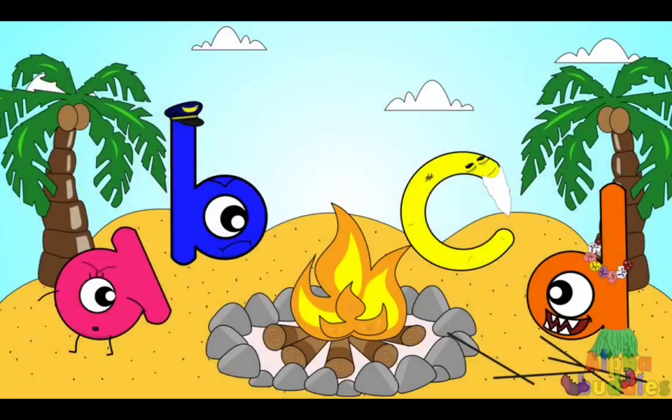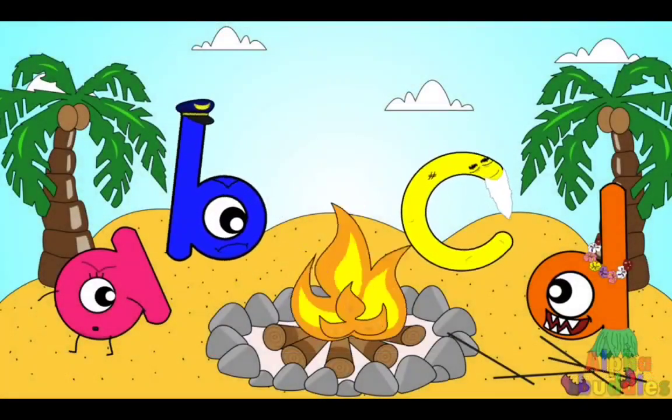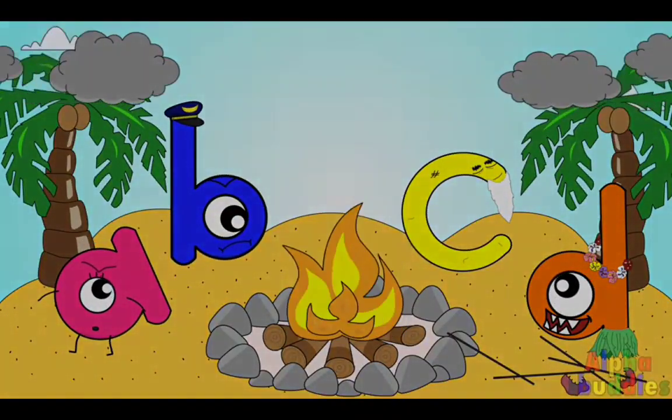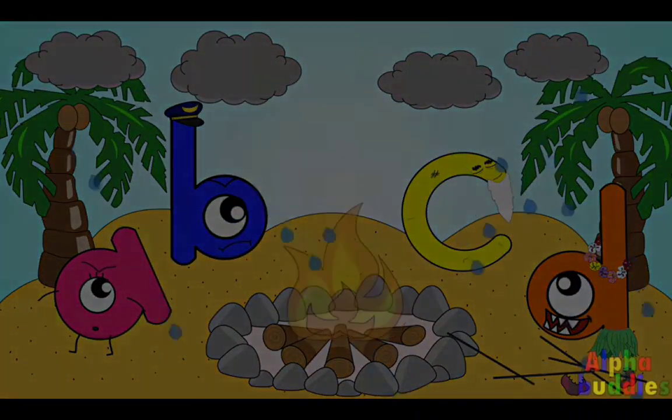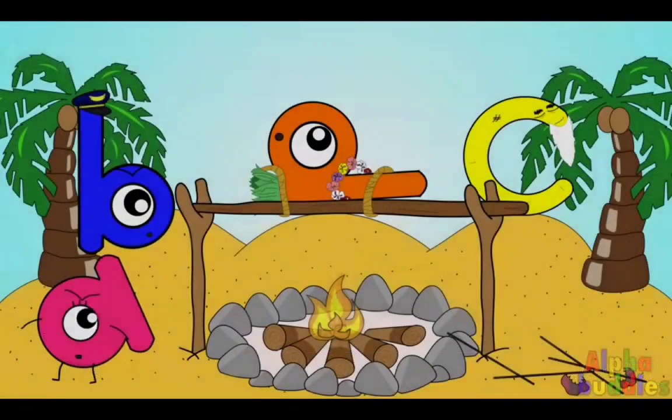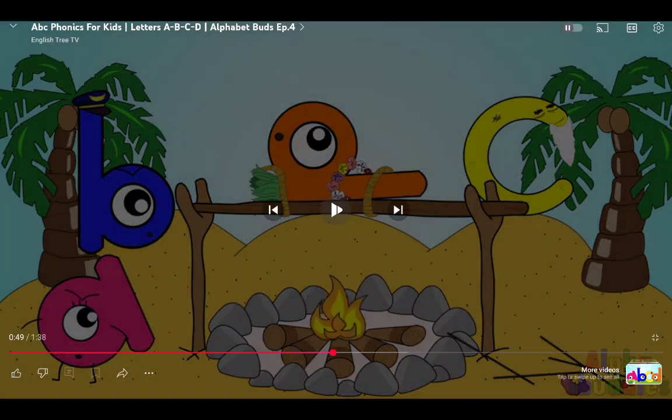A and B and C are mad at D for eating their kebabs. But somehow the fire was able to survive the rain. Just then, the lights went off again and the rain started storming. Just then, we hear the building crash, and then when the light turns back on, A, B, and C noticed C roasting their friend D.